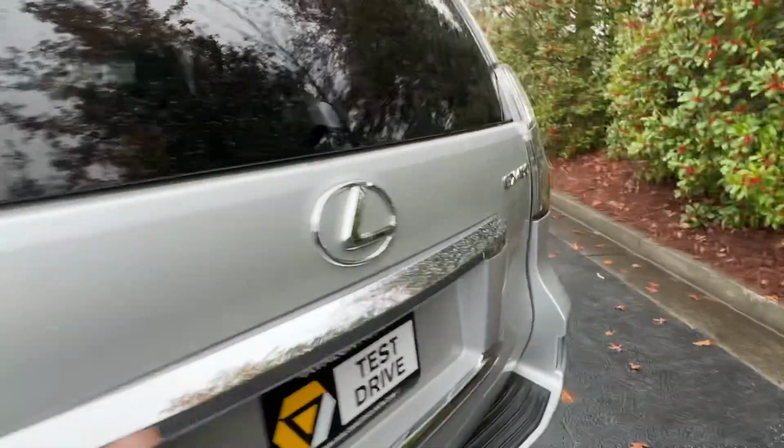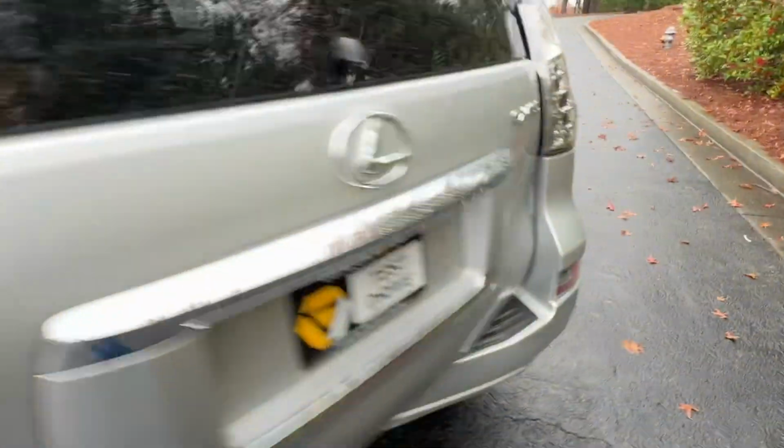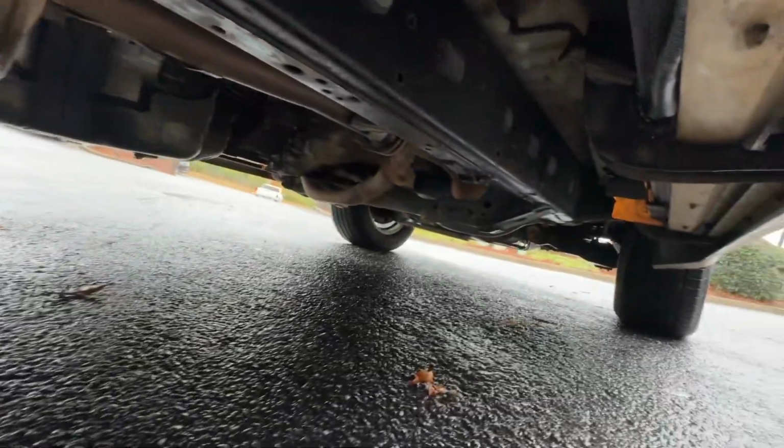Cargo area is very clean, no plastic scrapes. A little bit on the tailgate here, just from closing luggage and such. Let me see, undercarriage real quick. Get my knees wet, super clean, Georgia owned. I think it was Clarksville, Georgia, which this thing definitely saw some dirt roads with Georgia red clay here and there, but no rust at all.